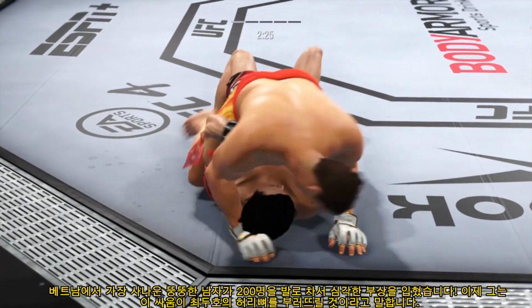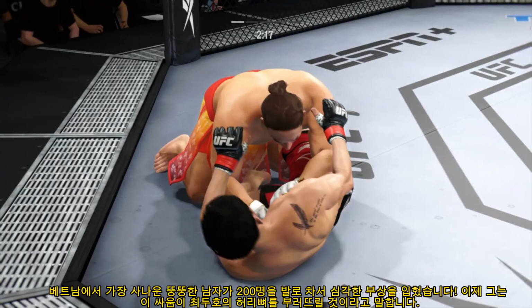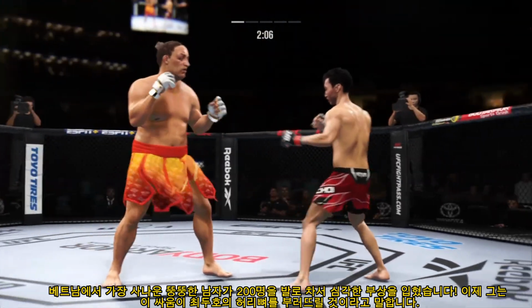The ground and pound is on point. This could very well be the beginning of the end. We've seen some really good ground and pound fighters. This young man is as good as any we've ever seen.